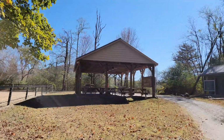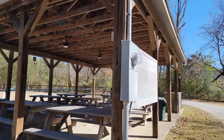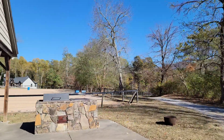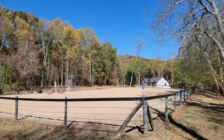Got another pavilion here with the horse park, where I assume you could bring your horses or one of the community's horses that you rent. And as you're doing the riding, you can grill out and have a grand old day.